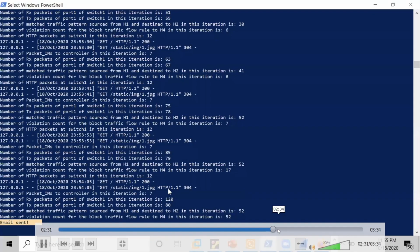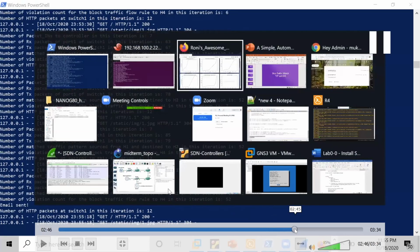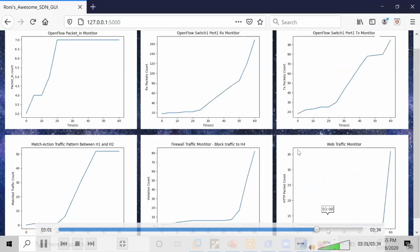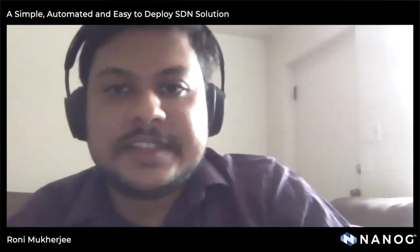And now I'll show the web traffic count. So the web traffic is constantly monitored. I just did a curl for the server, and the web traffic starts increasing as expected. Yeah. So this is how the SDN GUI works.